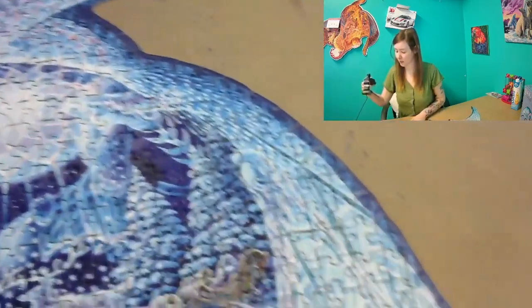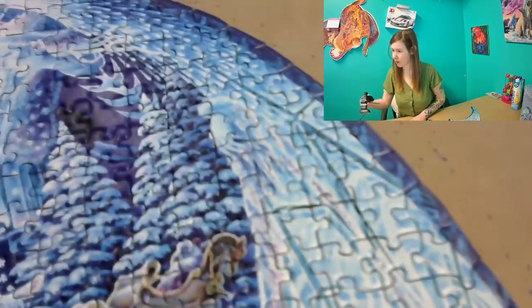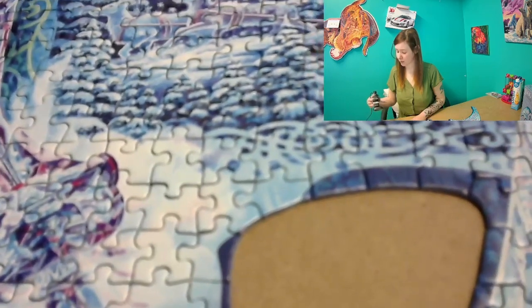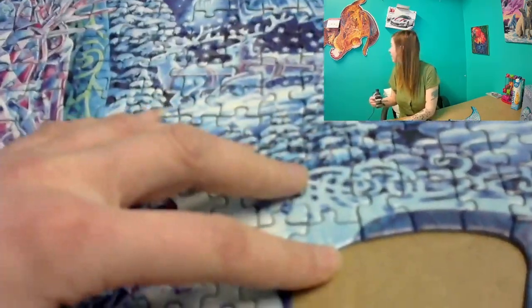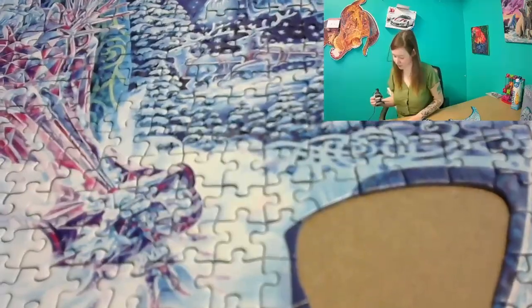Now go up into the, up here. See how, no, you go over a little bit more to the left. Down. Right there. See how the purpley blue and then it's just white? Yeah. What piece would that be? There should be a little bit more of a border or something there.